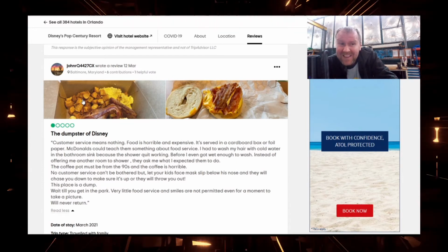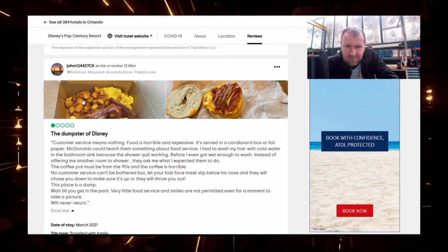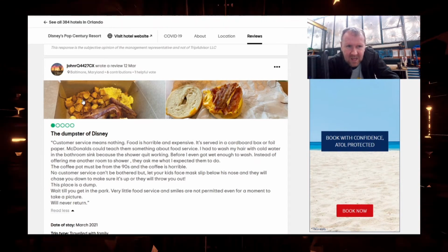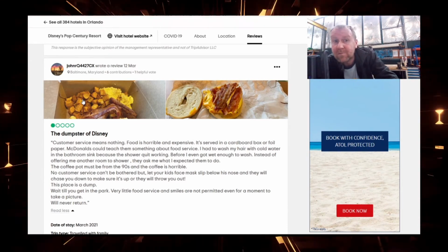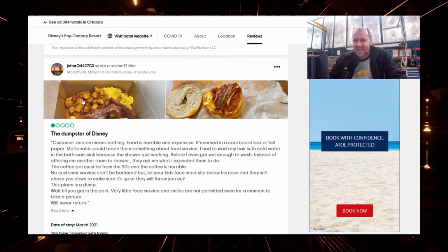Plain and simple, this place is a dump. Wait till you get to the inner park. Very little food service and smiles are not permitted even the moment you take a picture. We'll never return. Probably return next year. But yeah, Disney has lost its magic for me.